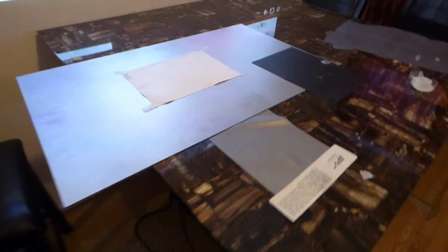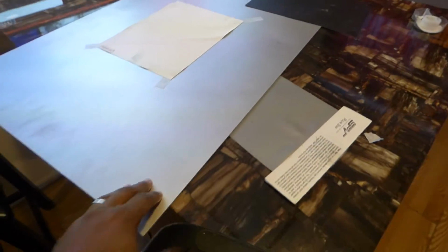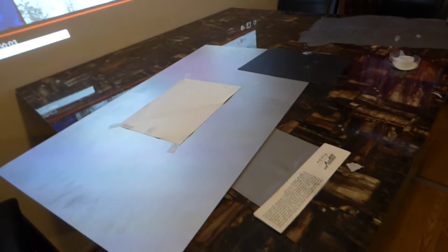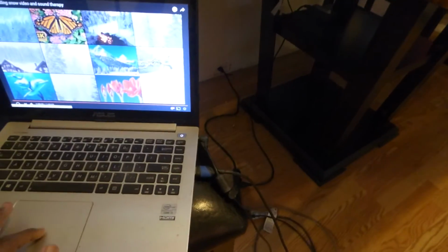Alright guys, now we're upstairs. This is the white wall. Over here we have, sorry about my giant beat up sample, but right here is the FutureTech screen that we have. Over here on top of the FutureTech screen, we have some Supernova, and then we have the Studio Tech 130. Alright. Okay, I'm going to come back here for a minute.